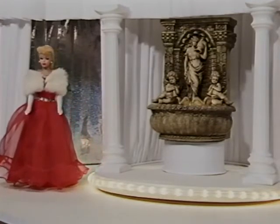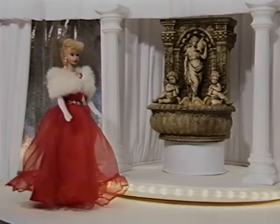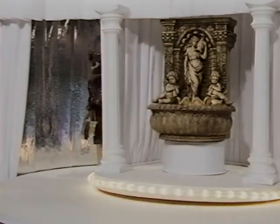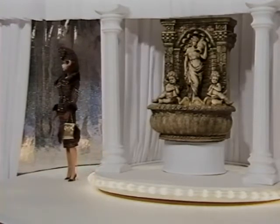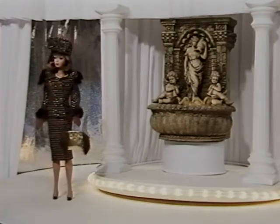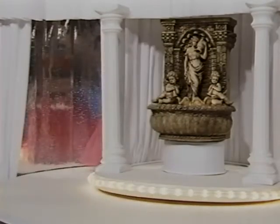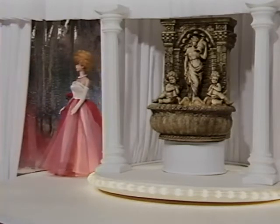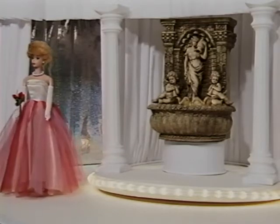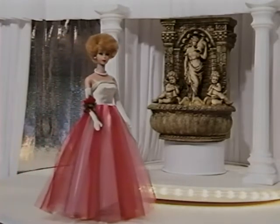Wonderful fashion number 1614, Junior Prom. Fashion number 1615, Saturday Matinee. The pattern from Senior Prom was used to create the beautiful fashion number 1616, Campus Sweetheart.